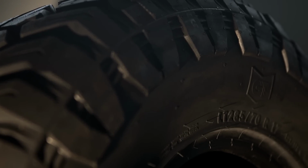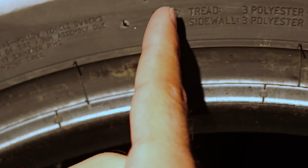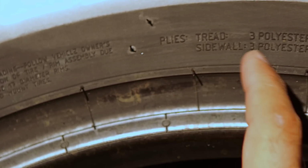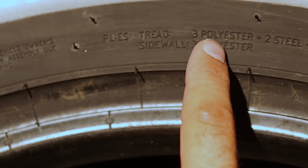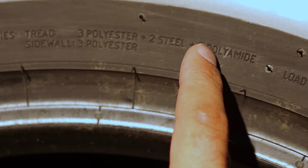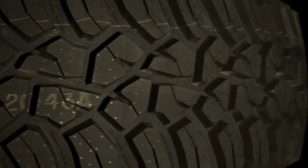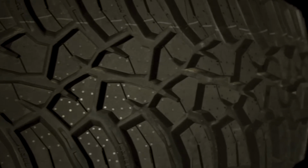Finally, the sidewall. Let's do a primer on how to read the tire sidewall. So you have a tread ply and a sidewall ply. On this tire, you have 3 polyester ply plus 2 steel ply plus 2 polyamide ply for your tread. So that gives us a 7 ply tread. Anything with a 6 ply tread or greater will be adequate for off-road use.